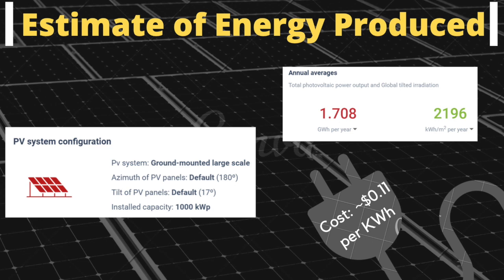But to actually be able to install the system, a system of 8 kilowatt capacity costs about $29,000 in the U.S. We could say, because of our target of about a 1,000 kilowatt system, it would cost roughly 3.6 million to be able to install this system and get it working.